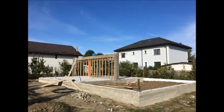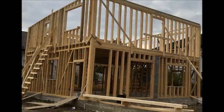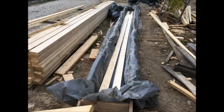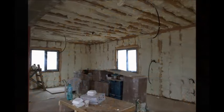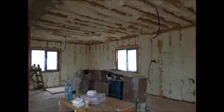The core of the house is made of three concrete columns and the main concrete beam. The rest of the house structure is made of timber, which has been treated against insects and fungus. The house has very good insulation, with 4-inch expanded polystyrene on the outside and sprayed polyurethane foam on the inside.